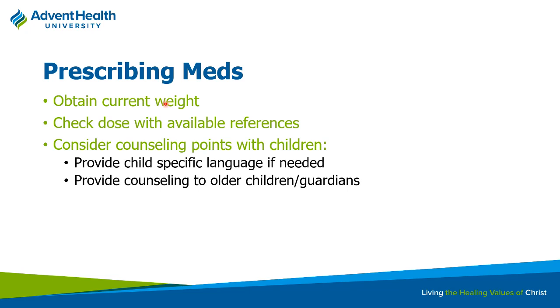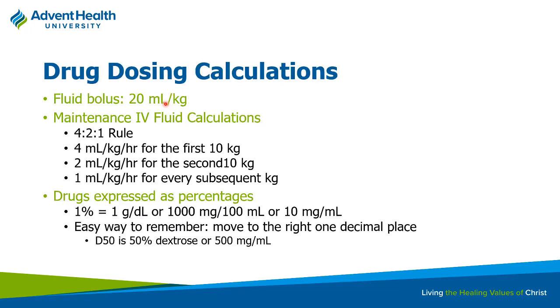Make sure you're checking with available references. Make sure you're actually using good pediatric sources like Lexicomp. They have a whole pediatric library that you can go into. When you look up your drug dosing, you'll notice there's regular Lexicomp and then there's pediatric dosing. Make sure you're using that pediatric dosing for those patients. And then in terms of counseling, make sure it's appropriate for the age. Obviously I can't tell a 2-year-old, okay, we're going to give you antibiotics for this. They're not really going to get it, versus telling the parents, who maybe have the intellect of a 2-year-old. You never know, it just depends on the situation. Certainly if they're older, you want to tailor it to what they can understand.